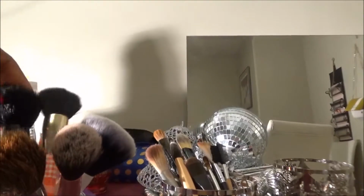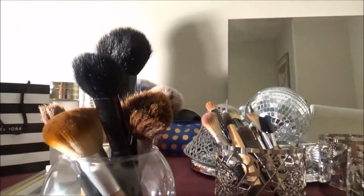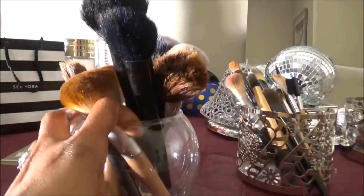Always make sure to keep your brushes very clean, just so that bacteria doesn't transfer from dirty brushes onto your skin.